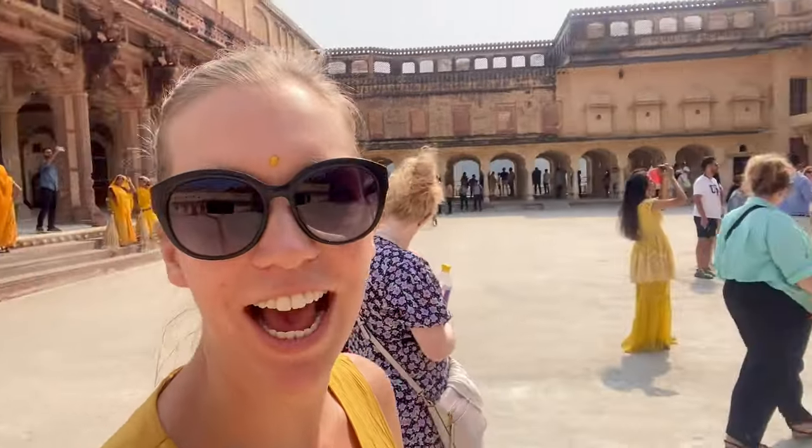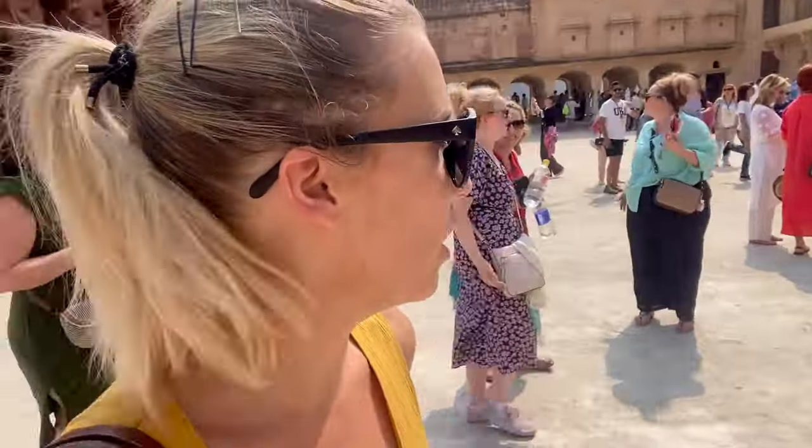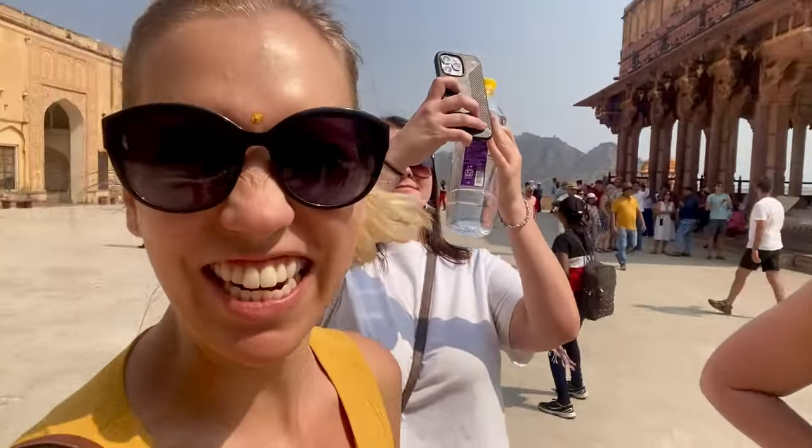Jaipur Fort, and it's basically like a palace. It's stunning so far. We're just lining up to go inside now. We'll see what it looks like. Hot here today, so I think we're all anxious to get inside and get more shade. But first, obviously, we're gonna take some cool photos.